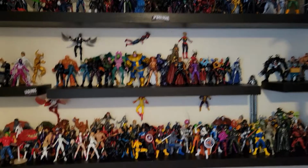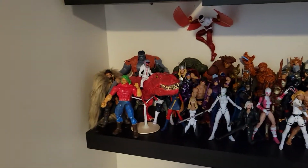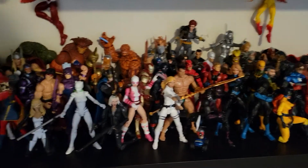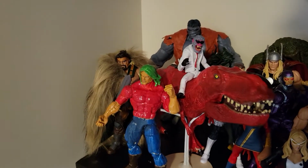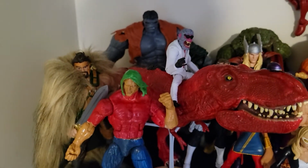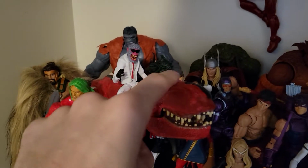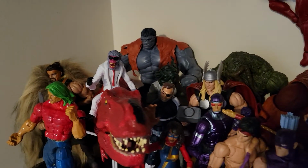And then I will go from bottom to top, which is easier for me. Now the bottom shelf is all like comic heroes slash villains. So I will like say some things, but I will just have a slow pan for everyone. I did have room for my custom Devil Dinosaur, and Hit Monkey is just chilling there.